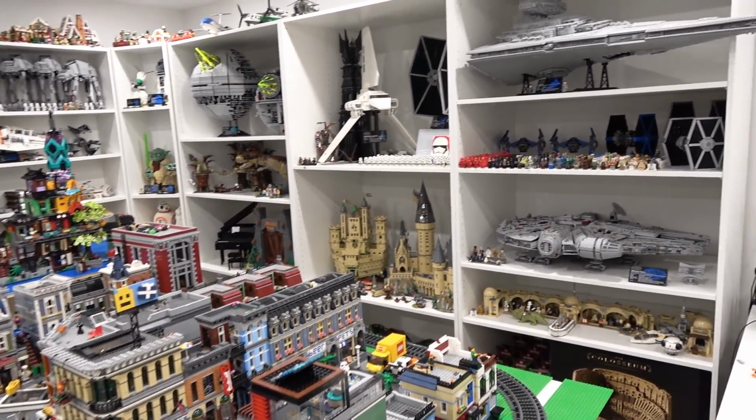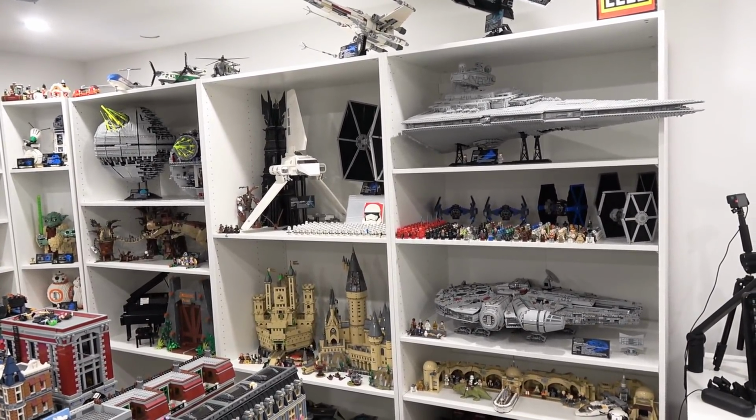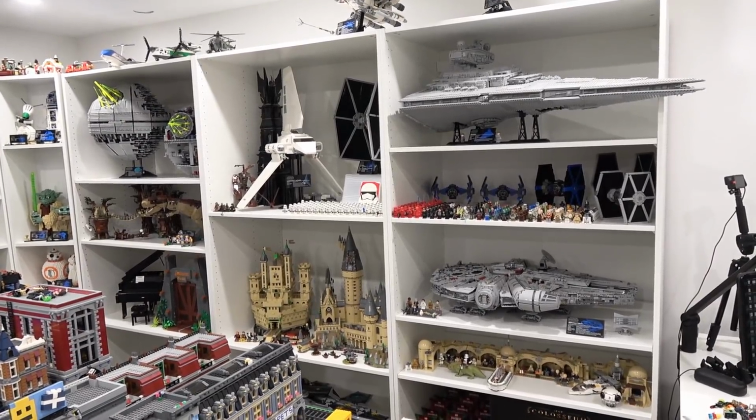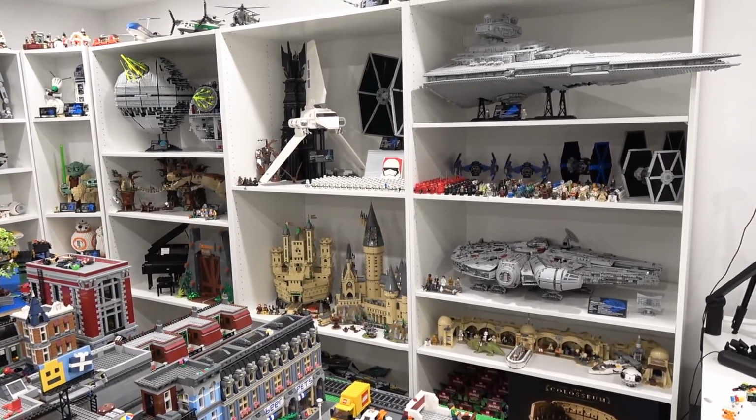Also some big changes happening to the Lego City. Today all I had time to do was revise the shelving here, the large shelving in the Lego room. And once again, I did this on my birthday. Had a heck of a time doing it. It was a lot of fun.